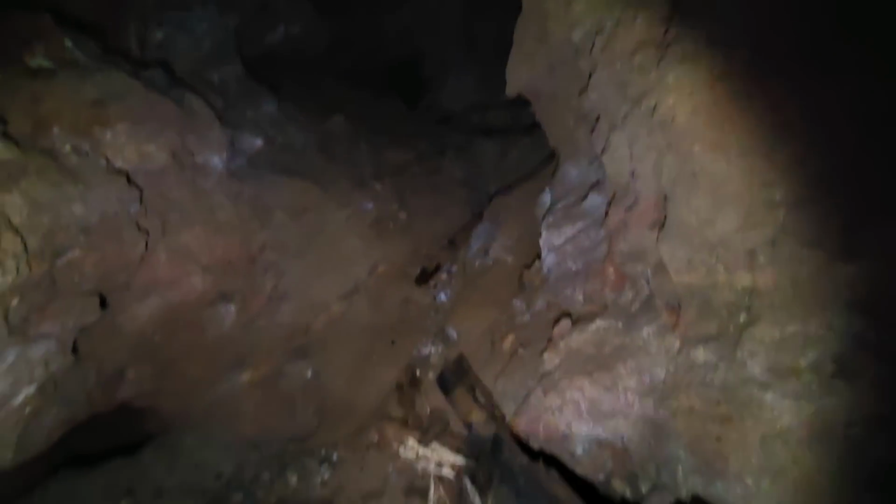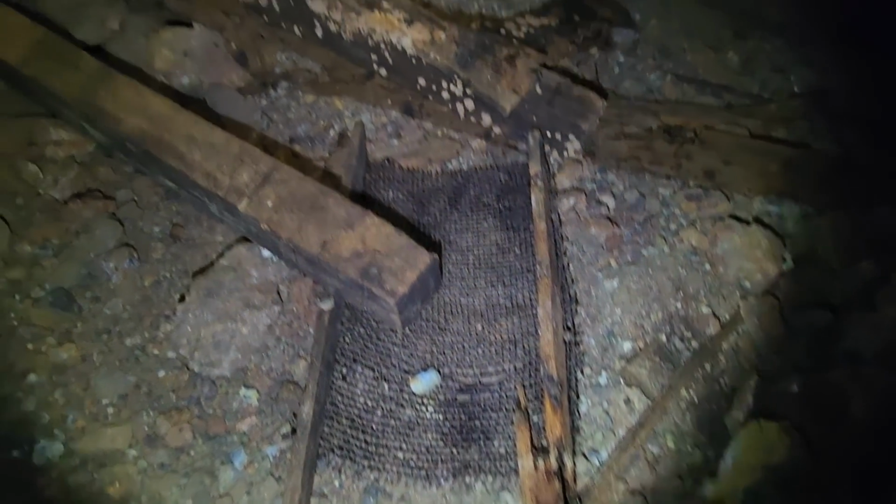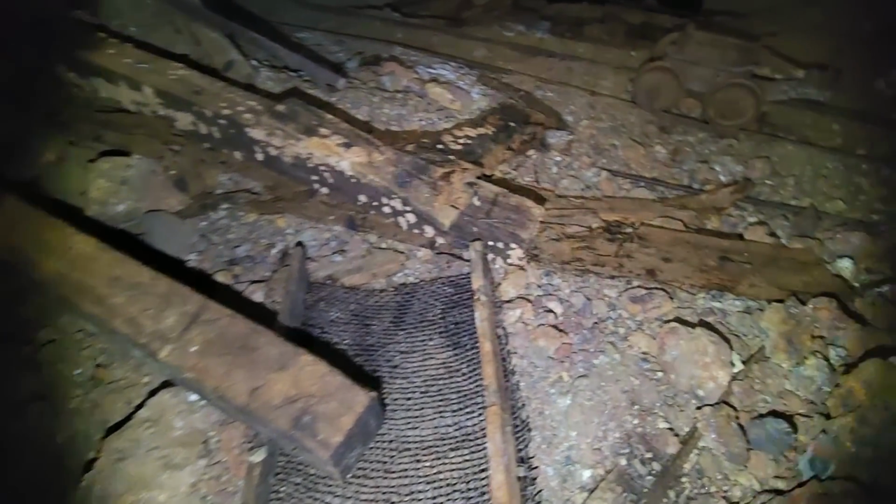More stoping all through here. Looks like another ore pass up there. You know what? I'm good. There's some kind of classifier here behind me. Got some big 8x8s here.